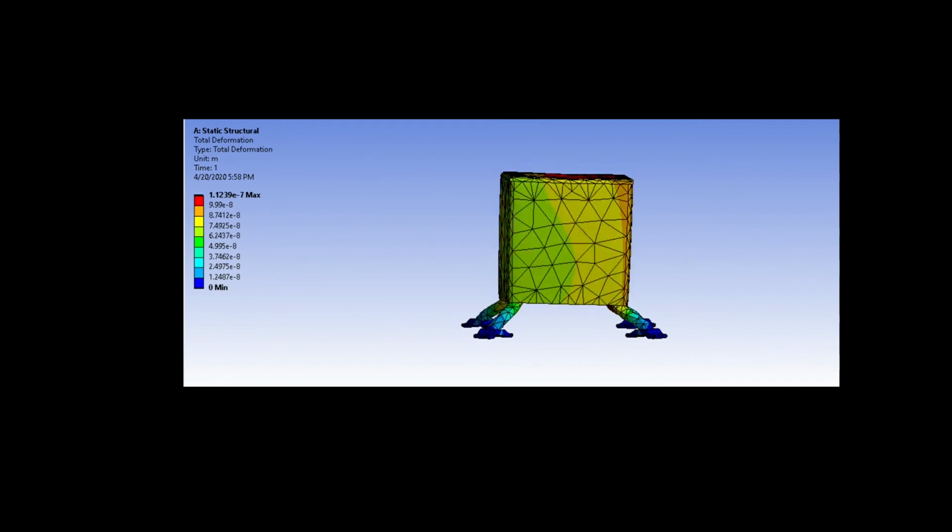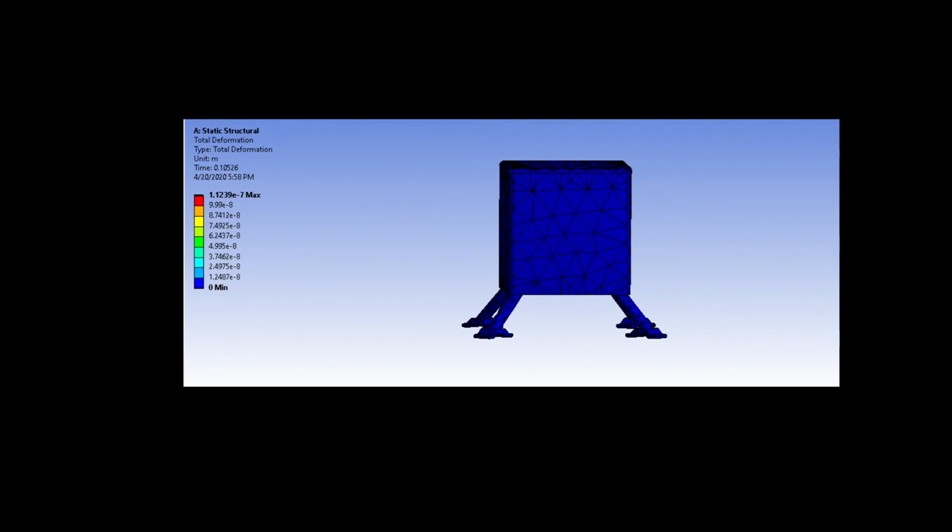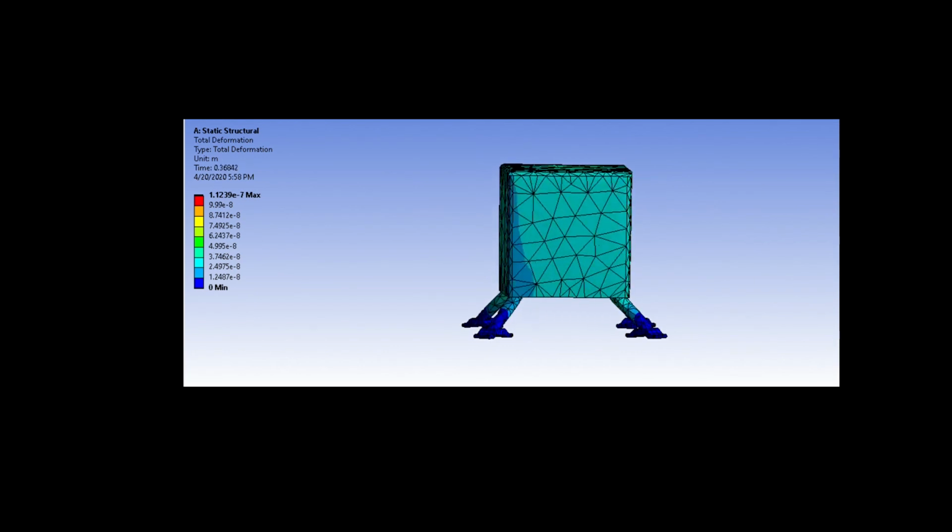Here's an animation of the stress distribution of the hopper being dropped from 15 meters up. The final velocity is 17.15 meters per second. Again, this visual is not to scale.